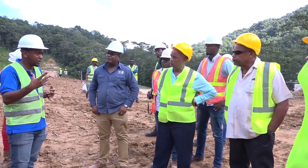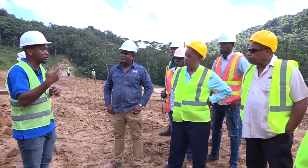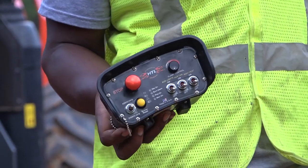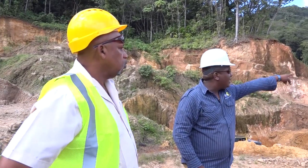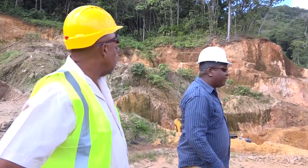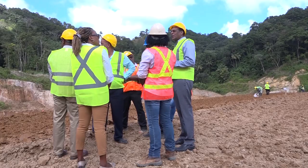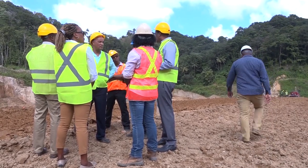That process has been halted in the past due to heavy rainfall, which hinders the completion of the starter dike foundation. After much trial and error, a new piece of equipment was bought to accelerate the process. Recently, the Minister for Agriculture, Fisheries, Physical Planning, Natural Resources and Cooperatives, along with WASCO officials, visited the site to see the work being undertaken firsthand.